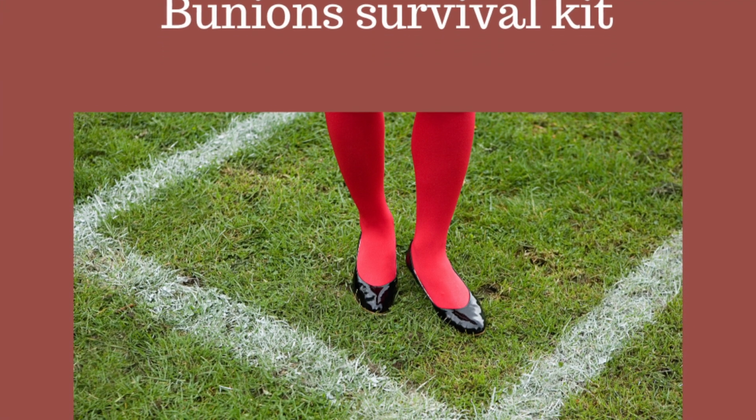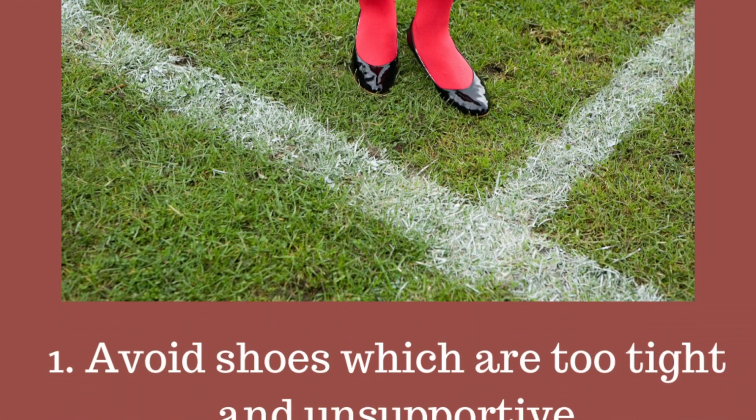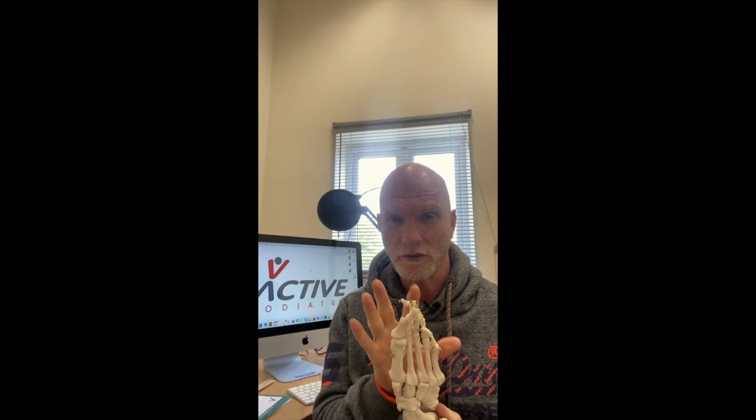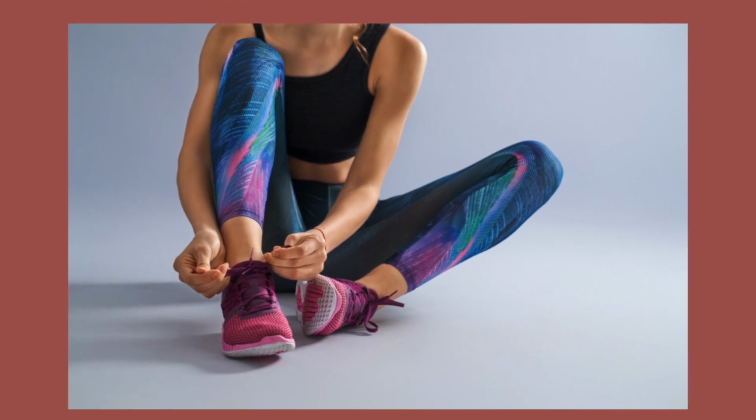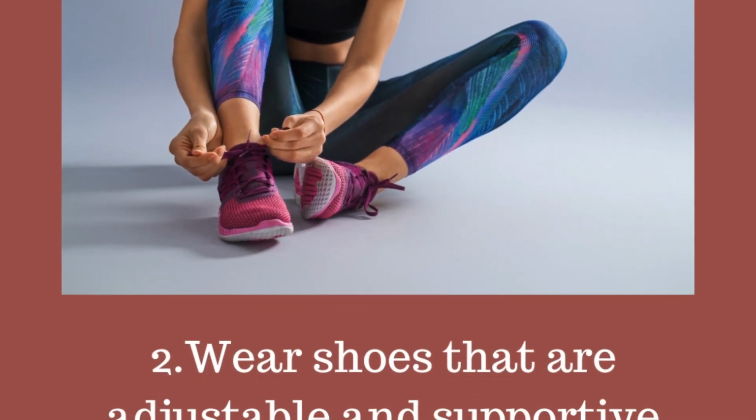The first and most obvious thing is, if the pain that you're getting from your bunion is due to it being squished by a tight shoe, this is where we come back to tight shoes, then don't wear those shoes. Make sure you have a shoe that has plenty of room to accommodate the bunion. It can be as simple as just getting a lace-up shoe rather than a slip-on shoe, where you can adjust the laces at the front, and you can make more room in the front of the shoe to accommodate the bunion and make it more comfortable.